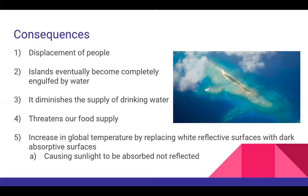So some consequences of neglecting the global warming and climate change issues that we have discussed in our slides include at least these 5 issues, and there are many more that go beyond these, but we listed the displacement of people. Islands eventually become completely engulfed by water. It diminishes the supply of drinking water. It threatens our food supply. And lastly, we listed that the increase in global temperature by replacing white reflective surfaces with dark absorptive surfaces, which causes sunlight to be absorbed, not reflected.